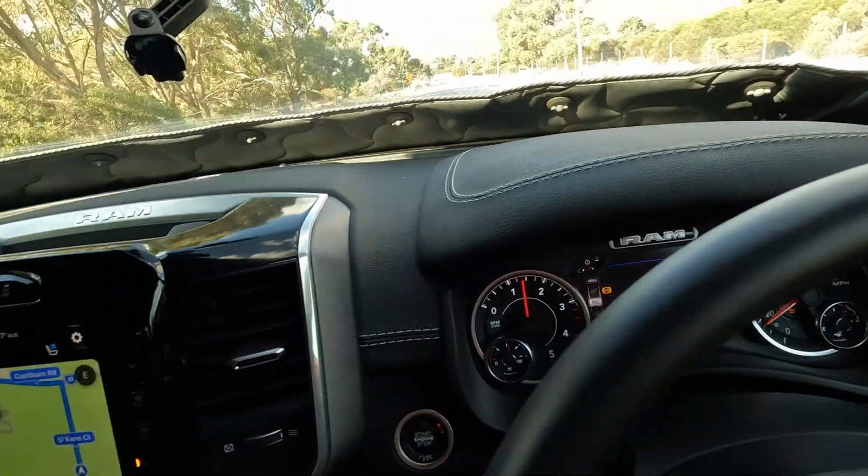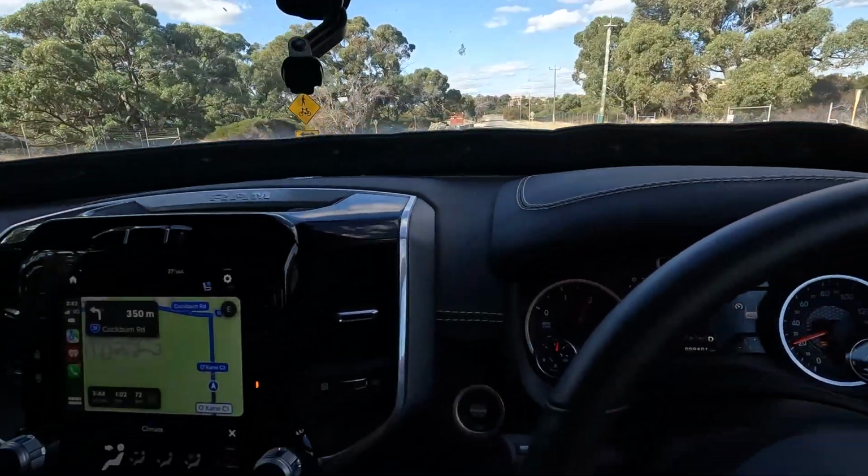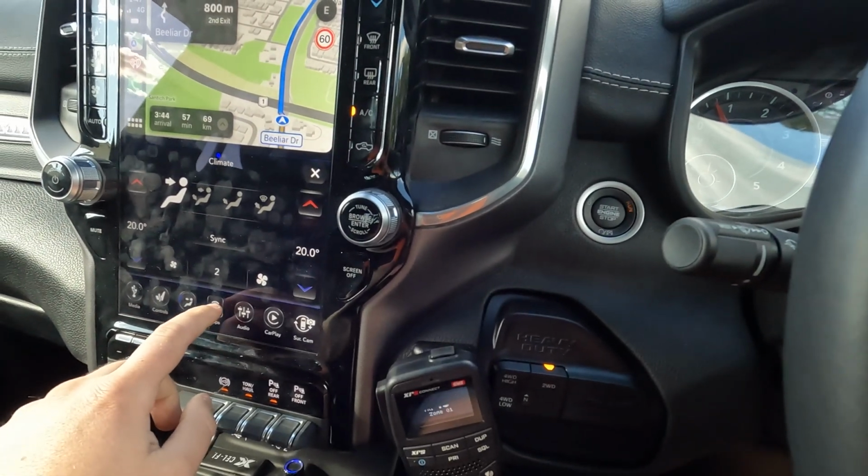And it's amazing, it's so powerful. You can pretty much stop the car just using the exhaust brake. Real big fan of that. There's little things which are really handy about this.